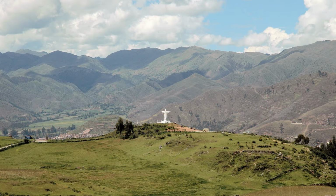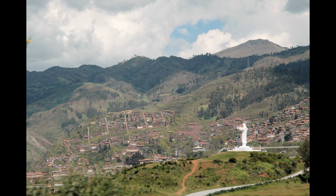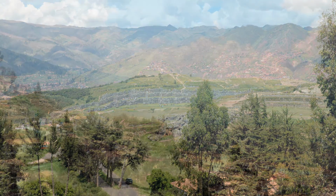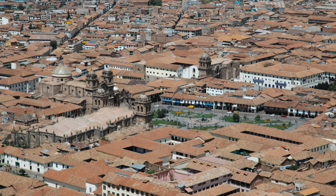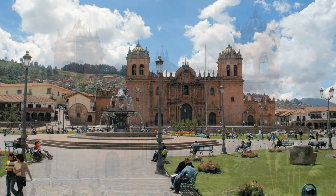Not far from Sacsayhuamán is Cristo Blanco, a 26-foot tall statue of Jesus Christ overlooking the city. One more look back at Sacsayhuamán's walls as we head back down into the city. We see our next destination below, the central square of Cuzco. Cuzco Cathedral commands the central square.